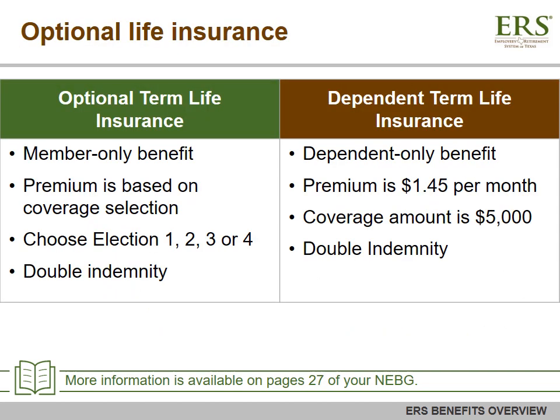Next, let's look at your life insurance options. We'll start with optional term life insurance. As we discussed, full-time employees enrolled in health coverage receive $5,000 of basic group term life insurance at no additional cost. You can purchase additional life insurance coverage by enrolling in optional term life insurance. Only employees can enroll in this coverage. It's not offered to dependents.